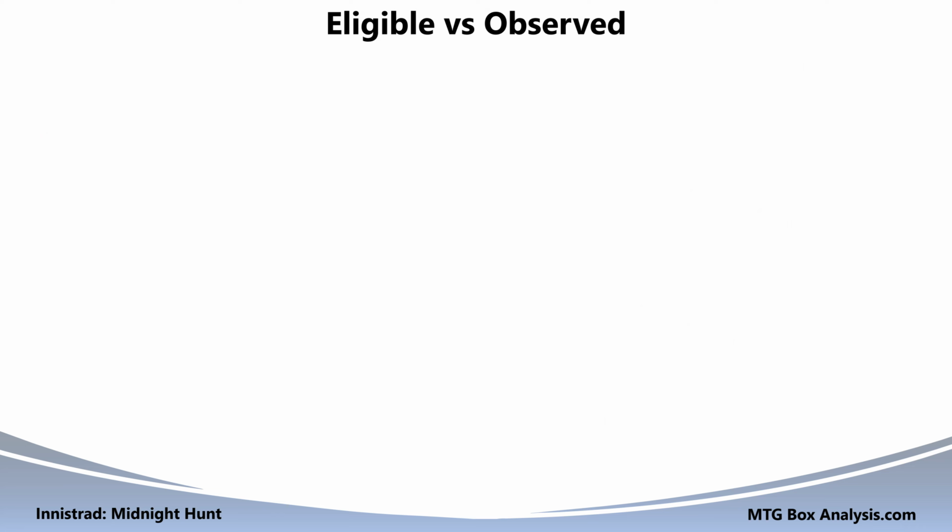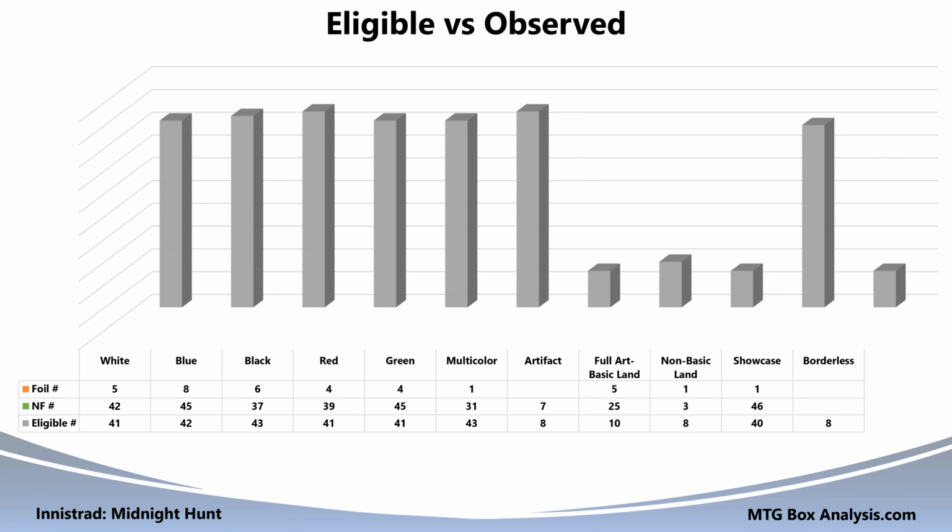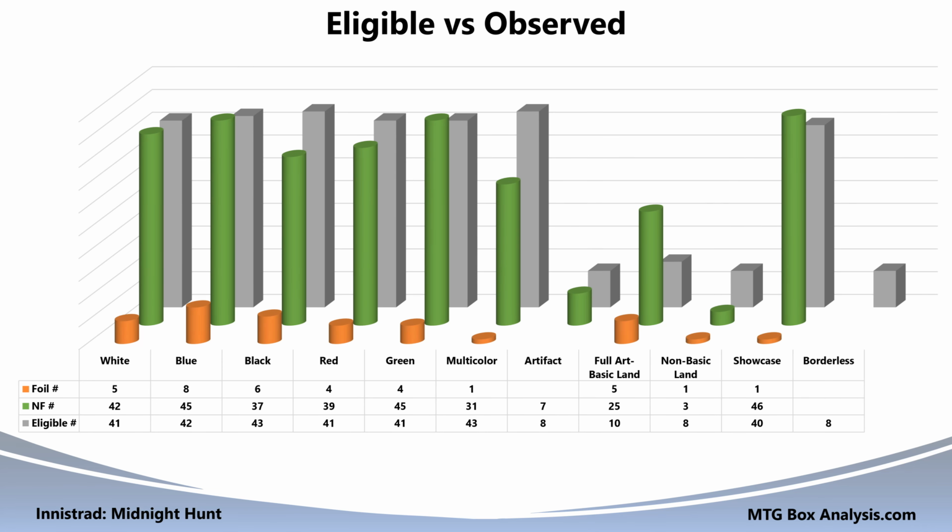Let's start off by taking a look at what we saw in this box. This chart shows all the foils that we saw in orange, the non-foils in green, and the cards we were eligible to see in the set booster pack in gray. In the non-foil space, we saw a variance of only 8 cards between Black's 37 and the 45 that we saw in blue and green. In the foil space, we saw a total of 35 cards, with the primary colors of Magic having between 4 and 8 cards each, as well as 5 of the full art basic lands in foil.